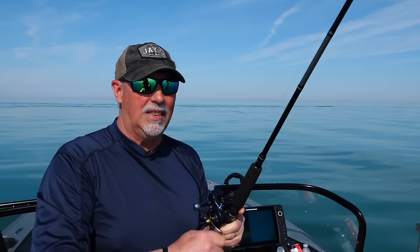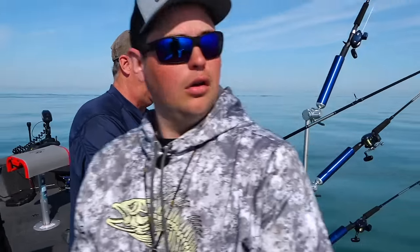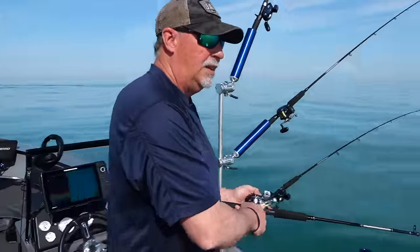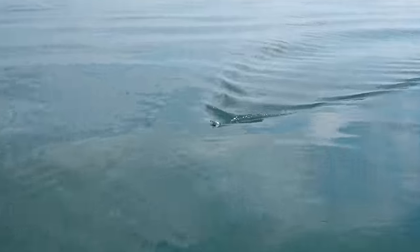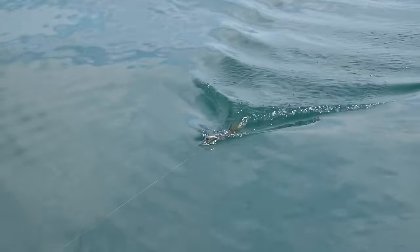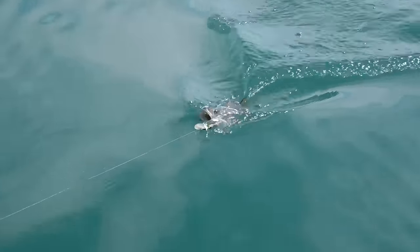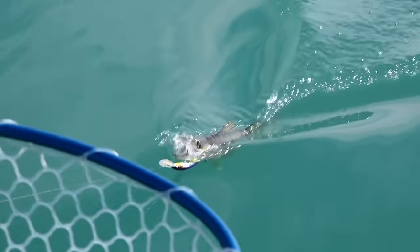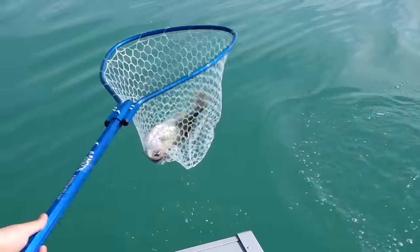There you go, Dad. Thank you, son. I'll keep him coming right down this side. I got the net on my side there, Jakers. Okay. I'll keep him coming right down this hole right here. He looks like he's buttoned up okay. Oh, that's a good fish too, Dan. Thank you. Nice. Look at that.